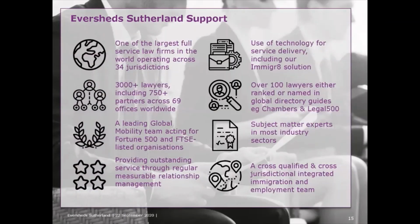Eversheds Sutherland's support will give you access to one of the largest full-service law firms in the world, operating across 34 jurisdictions and comprising over 3,000 lawyers in 69 offices worldwide. Eversheds Sutherland have an office in the heart of Belfast city centre, and our operations in Northern Ireland will help to support your operations in Northern Ireland too.